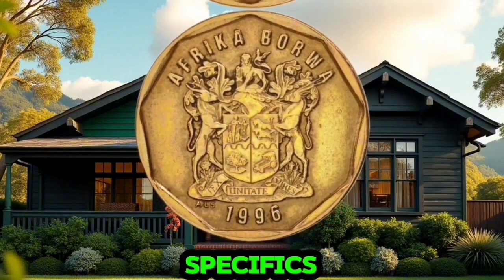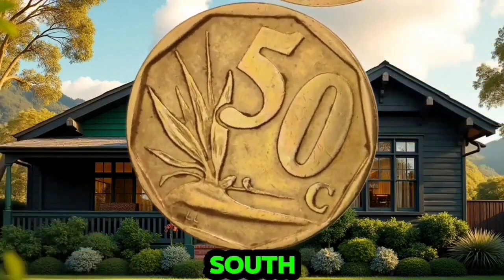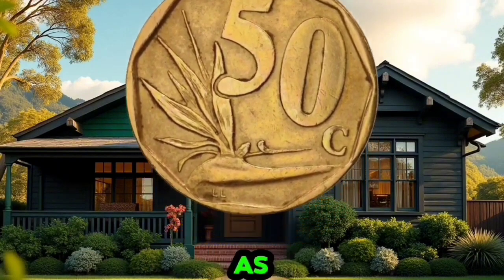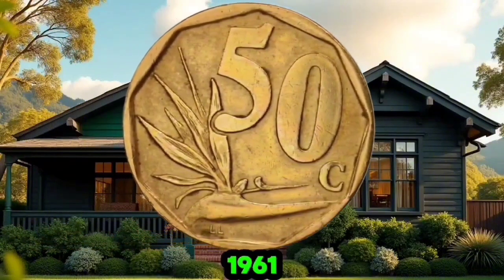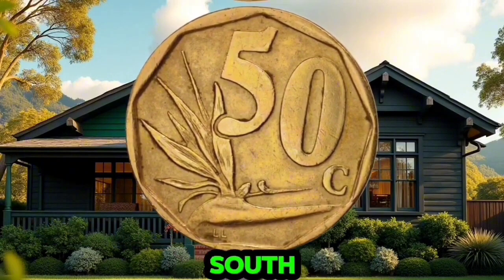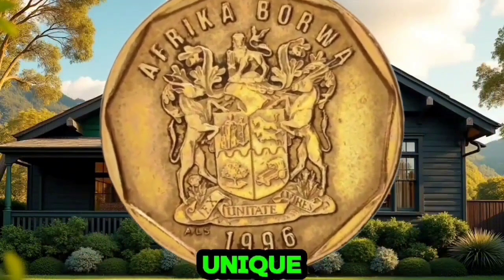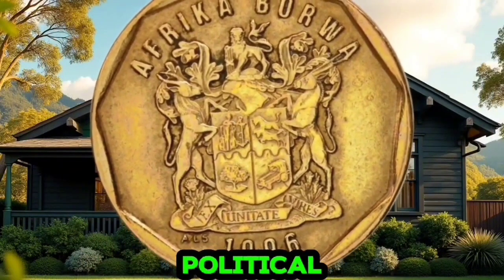Before we get into the specifics of the 50-cent coin from 1996, let's take a quick look at the history of South African coinage. South Africa has a rich history of minting coins, beginning as far back as the Dutch East India Company in the 1600s. But it was in 1961 when the country officially became a republic, and the rand replaced the South African pound as the national currency. Over the years, various coins were issued, each carrying unique designs and symbols that reflected the country's cultural heritage and political landscape.